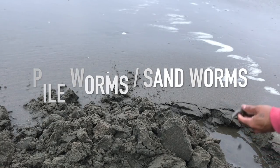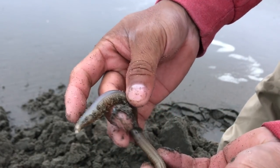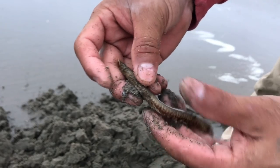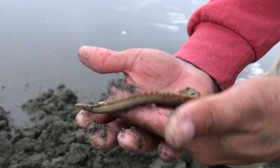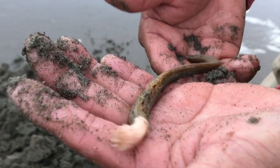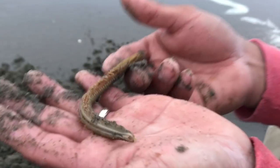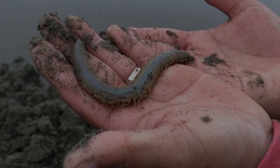That's a big one. Oh my gosh, look at this. What? Look at this. Look how fat this is. Oh my, look at that. Woo. Gosh, look at that. Holy cow.